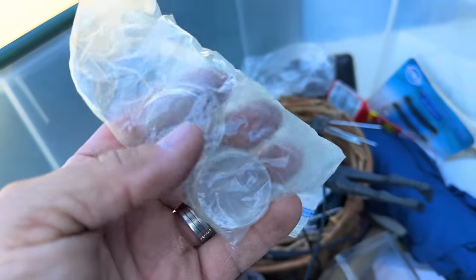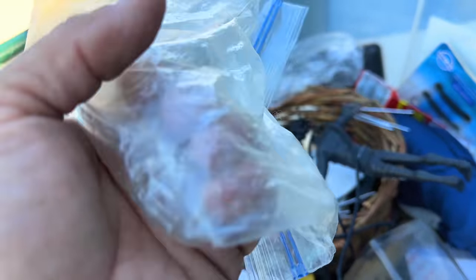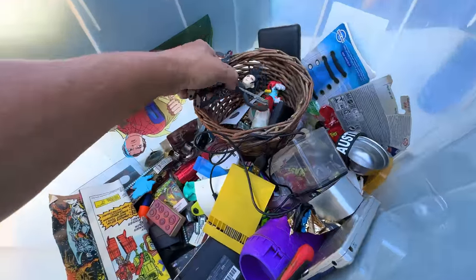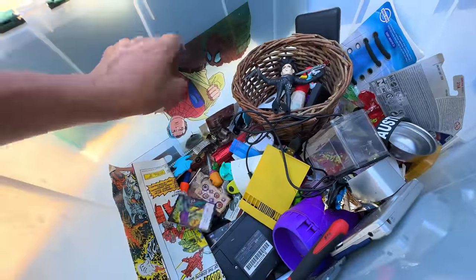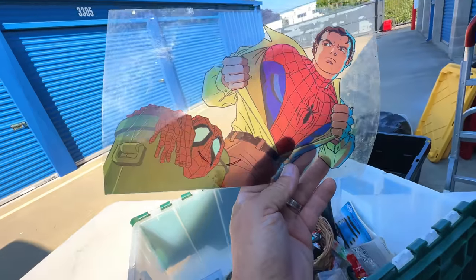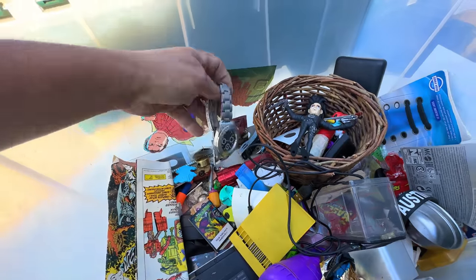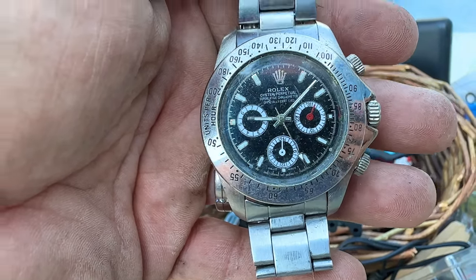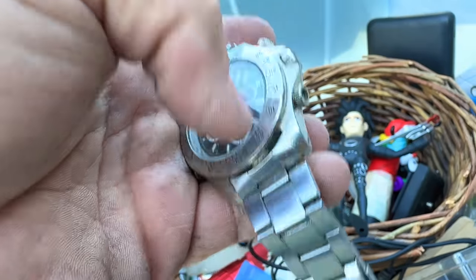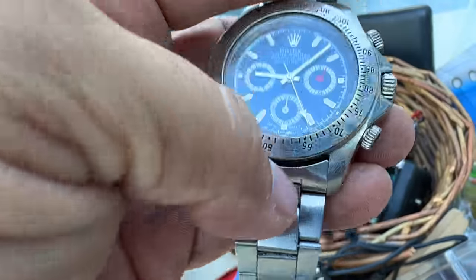Could be. And right here we have some little coin cases. No coins, just plastic cases. Okay, we got an Edward Scissorhands right there. Some interesting stuff. Look at this little transparency right here. Spider-Man transparency, kind of like that. But this right here, guys, what the heck is that? Don't think that's real. I wouldn't bet 1 cent on that being real.